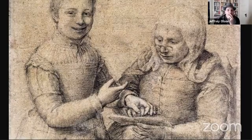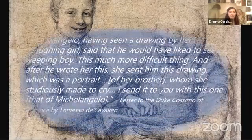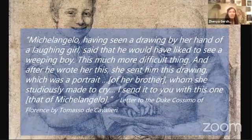And this was sent to Michelangelo. So Sophonisba's father, being a nobleman and having great connections, had great correspondence on her behalf, sent her artworks out, and he sent a letter to Michelangelo showing this drawing. Michelangelo looked at it, and we know his response because his student talks about it. Michelangelo's student says, Michelangelo, having seen a drawing by her hand of a laughing girl, said that he would have liked to see a weeping boy.